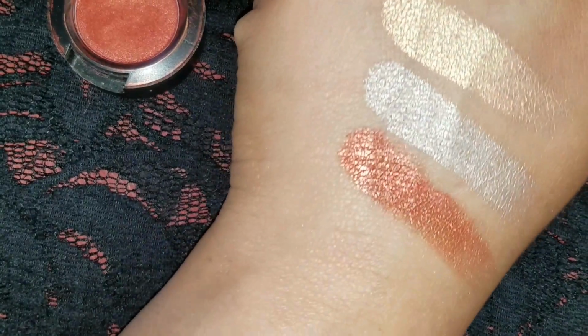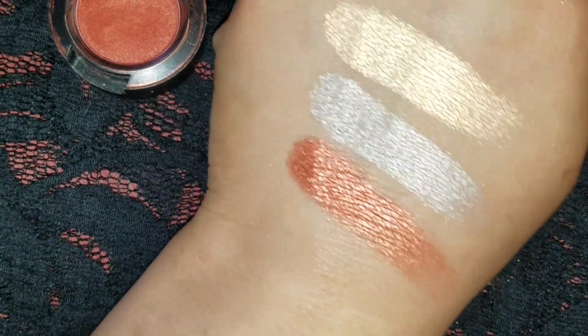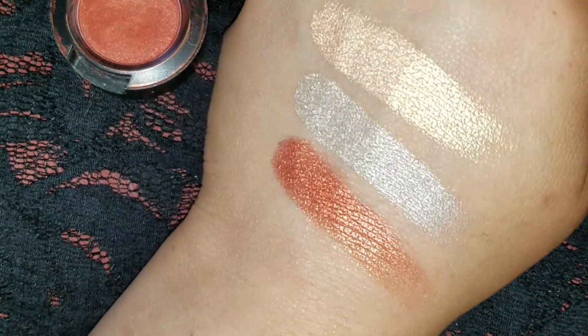But I love this orangey color. It's just really pretty. It's one of my favorites from MAC.